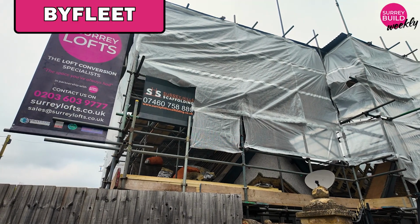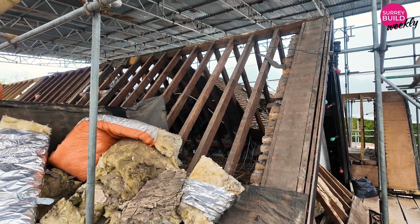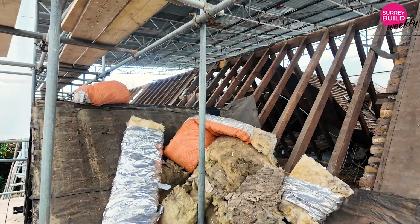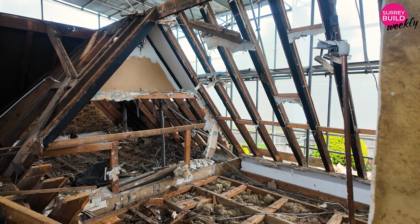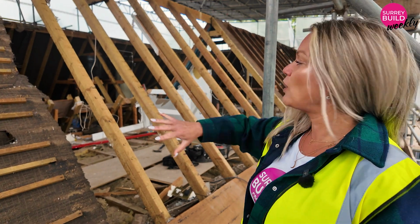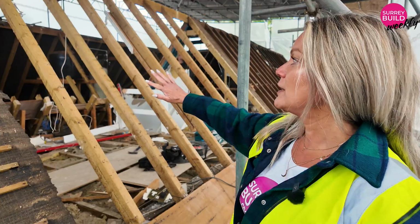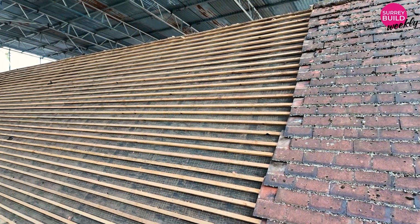As you can see, the mammoth task of stripping the roof is well underway. We have still got a little bit left to do. You can see how the two sections are now opened up to make quite a vast space. We've got the membrane, the battens, all the tiles off.